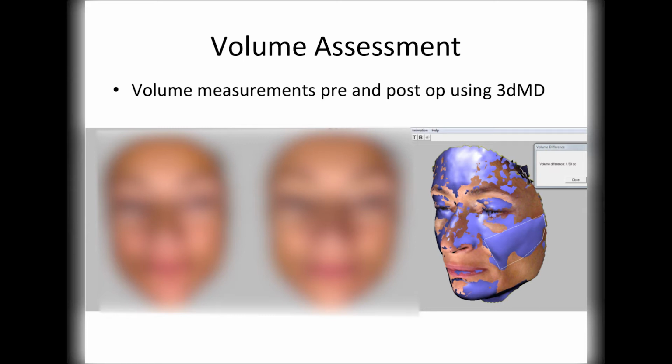This is an example of a patient with lipodystrophy where I try to document, so I've set this camera up more than 10 years ago, where I document the volumetric changes using a three-dimensional camera system where I can subtract one image from the other and work out the volumes that I've put. Not only do I know the volumes I put in, I know the volumes that remain after it's healed.